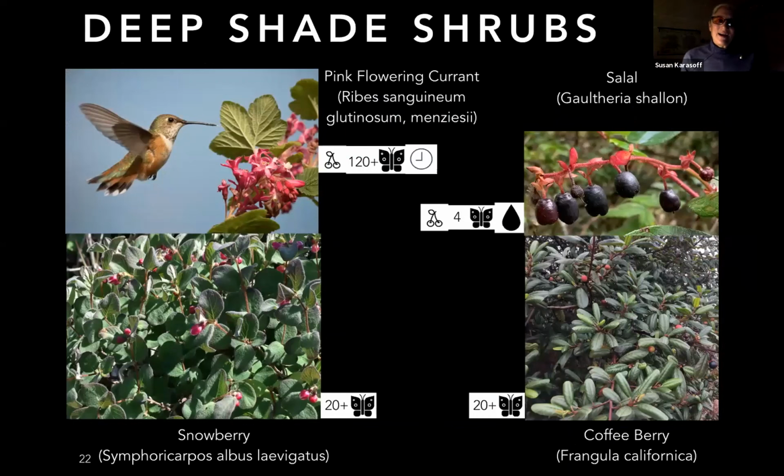If you are thinking you've just got a very small garden, but you do have ground to put in a shrub, the pink flowering currant is one of the best things you could put in. It can take anywhere from deep shade to some sun. It's got edible fruit. It blooms for 3 months, December to February, and it's a very important early blooming plant. So your hummingbird would prefer to be able to live in your garden year round. And when you have a winter blooming plant, it makes it much, much easier for your hummingbird to survive.